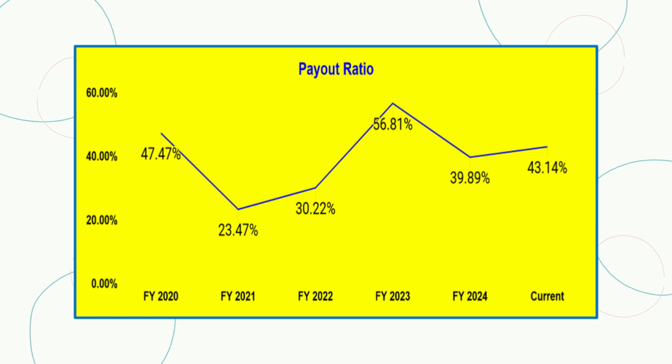Now let's take a look at CDSL's payout ratio, a key metric that shows us how much of its earnings the company is distributing as dividends. Starting from FY 2020, the payout ratio was at 47.47%. This means nearly half of CDSL's earnings were returned to shareholders, indicating a solid dividend policy.